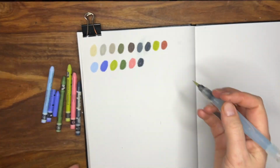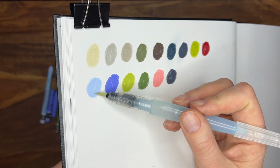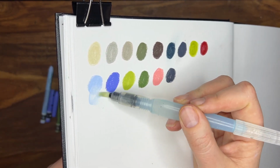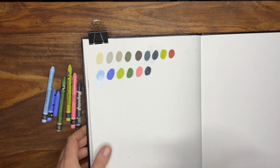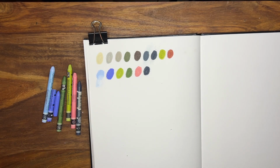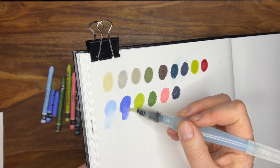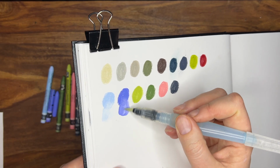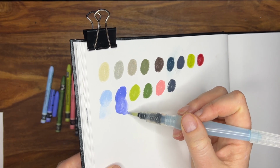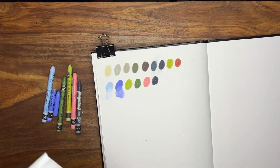So I think I'm going to use this water brush and just wet some of these a little bit, just to see how they look when they've been pulled down. So this Sky Blue is just so beautiful as a paint. These two together make beautiful skies.